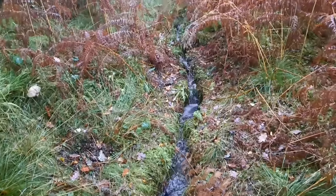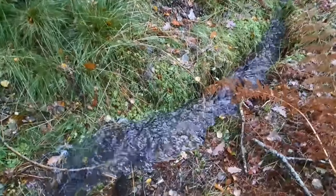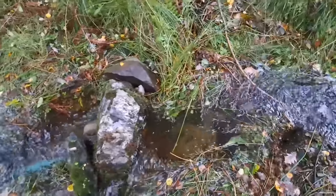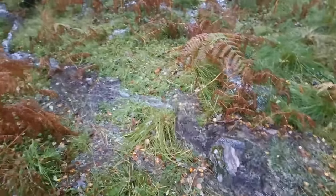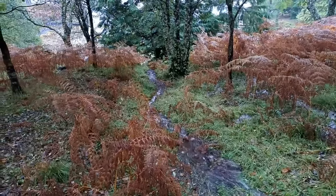So these kind of things are just an ongoing job. You have to constantly keep on top of them. And this is such a torrent at the moment. I've never seen it like this, ever. I mean, when we came up here to solve this problem, that was a trickle under there. Anyway, this needs resolving, so I'll get on with it.